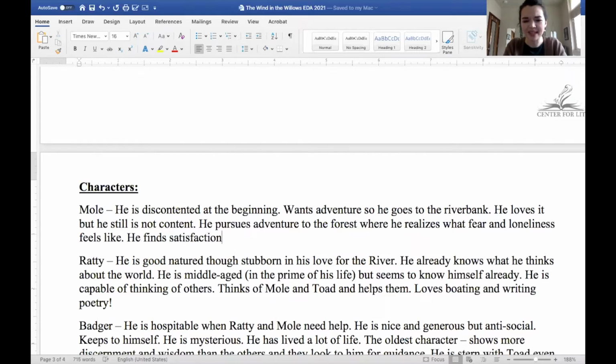What makes him ultimately content in the story? That he doesn't want any more adventures, I guess. Yeah. This adventure has been enough for him, and he will be satisfied forever now on the riverbank. With whom? Ratty. With Ratty. There's something about friendship and relationship that draws him back again to the river.